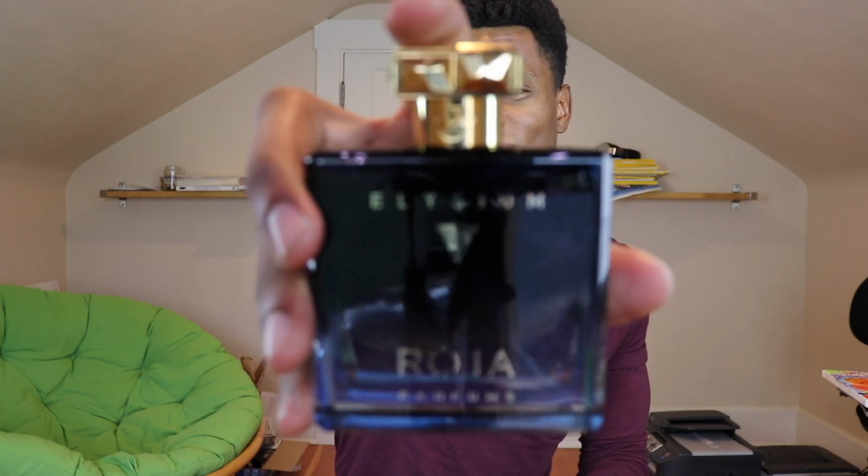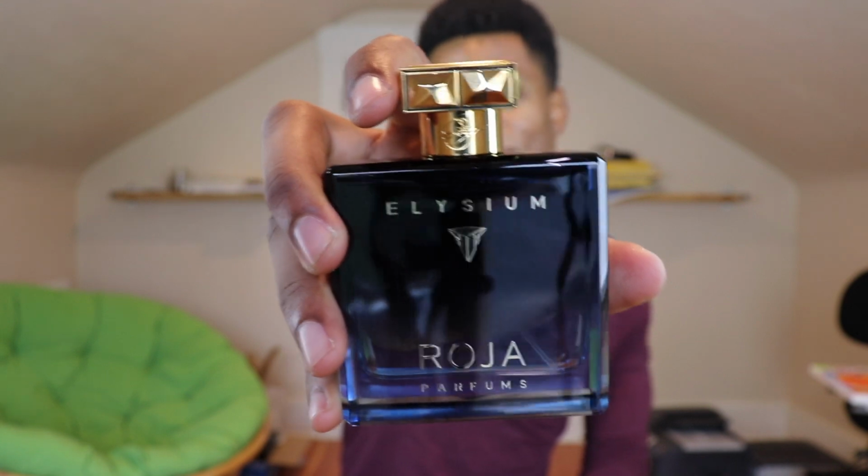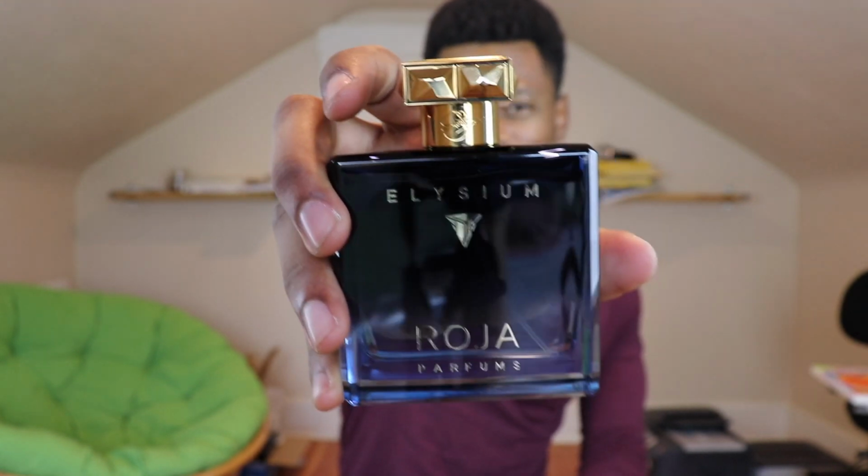I want to give a little bit of dedicated love to each fragrance in this collection because I really do love them. Now, if you didn't know, the originator of this Parfum Cologne collection from Parfums was this one, Elysium. Elysium is what I like to call it, but I think it's called Elysium. Released in 2017. I did review this a couple years ago. You can search the channel and check it out.